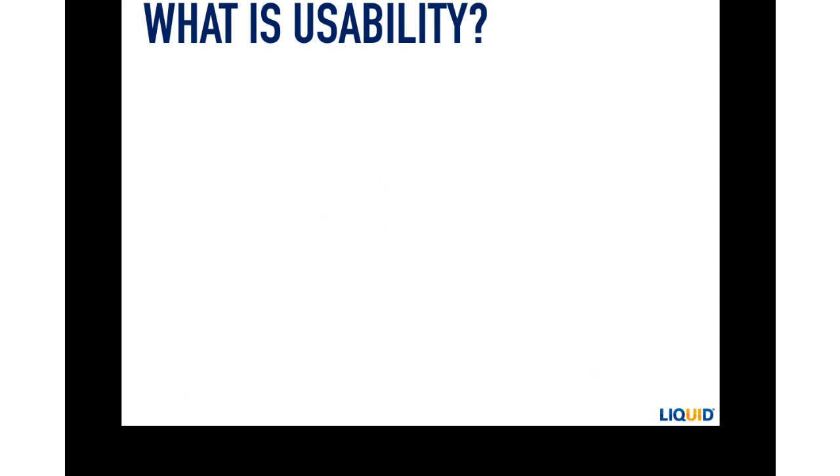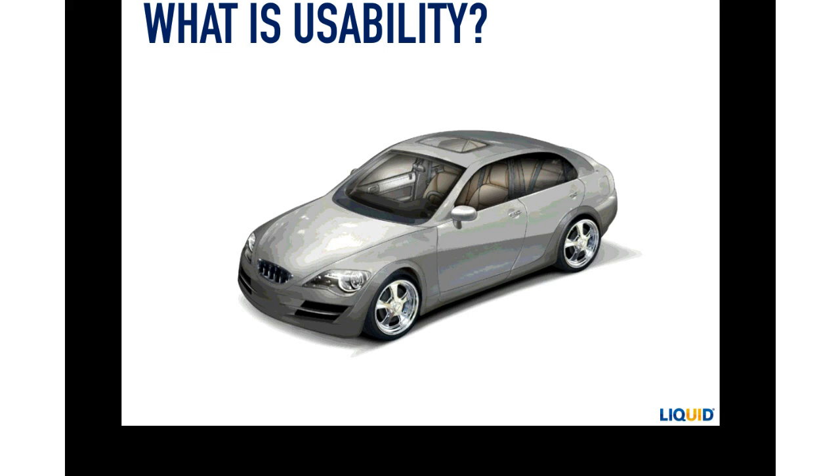So now let's move on to usability. What is usability? I like to use a car analogy because I see buying a car as not so different in terms of motivations from buying SAP. You're at point A and you want to get to point B, and a car represents an easier way to get there. You can carry more stuff. You can get there faster.